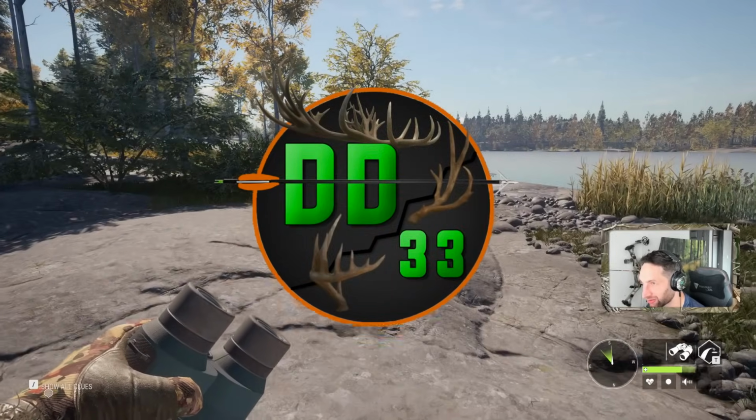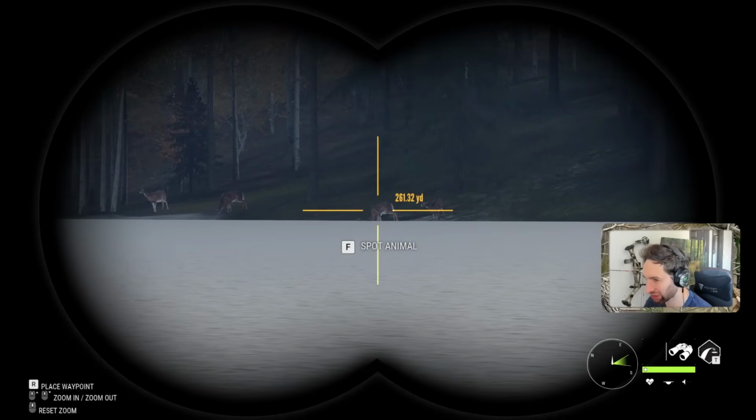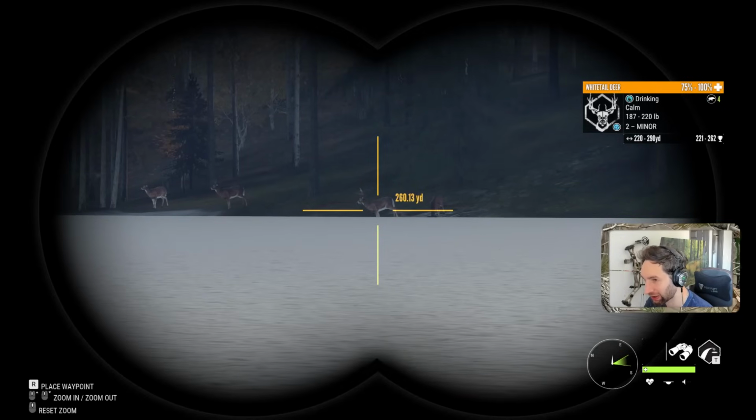What we just found right now is something that I haven't seen in over 6 months, maybe even longer. That rack right there is the rack of a level 3 diamond whitetail, but it's a level 2. So potentially we have a level 2 diamond whitetail buck. Now this is a 259 to 260 rack.